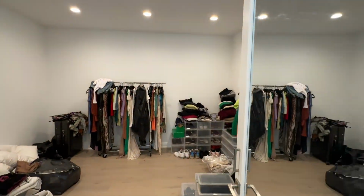So let's start with the closet here, actually. Huge closet. Now, of course, there's a lot of stuff in here.